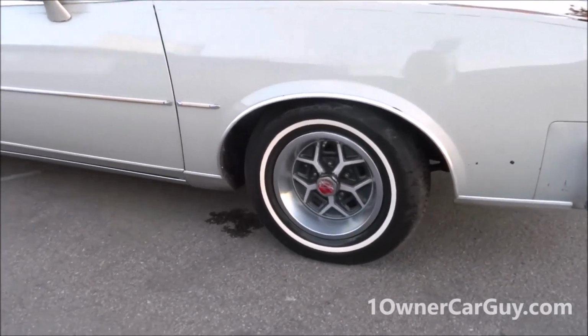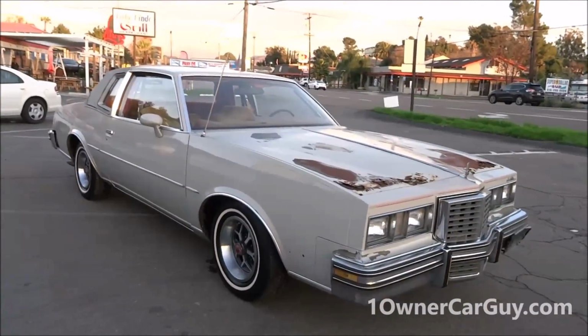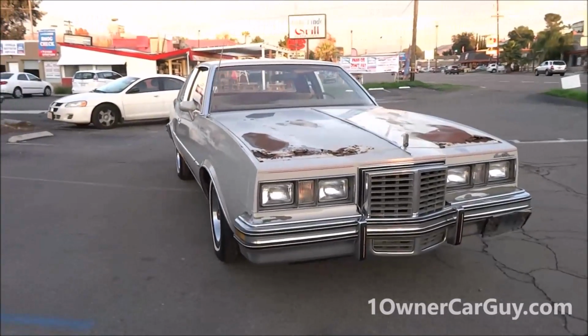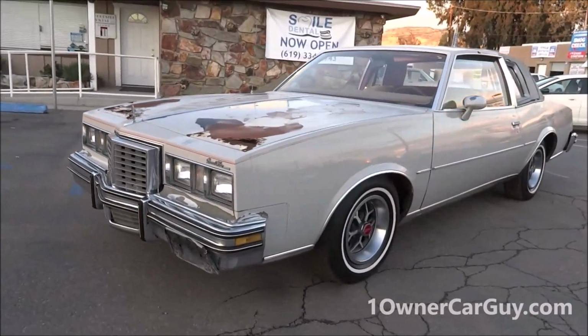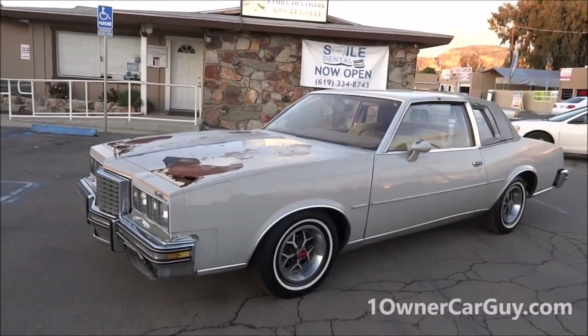Okay, clean as can be car. And yeah, I'm gonna get people saying, oh, it's not clean as can be, look at the hood. You know, price dictates everything. I'm not asking an arm and a leg for this car. It's just a cheaper, inexpensive G-body car that you could use to restore. It would suck to take parts off this car if you needed them, but that's just kind of at that kind of price.